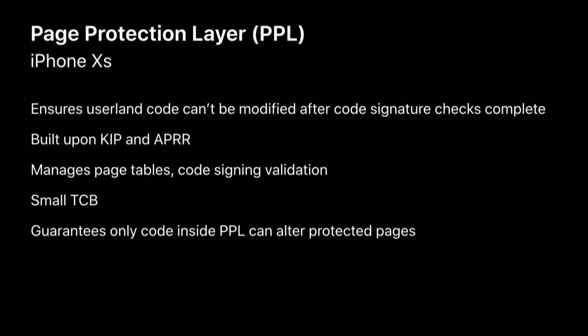So with iPhone XS, we introduced the page protection layer, or PPL. It ensures that userland code cannot be modified after a signature check completes. It builds on top of the other hardware mechanisms we've built before, and it basically hoists management of page tables and code signing validation into a very, very small trusted computing base that is tightly audited. It guarantees that only code running within the page protection layer can actually alter these protected pages.